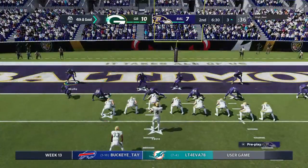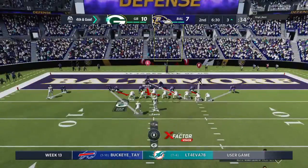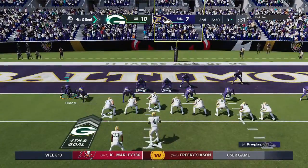And no hesitation about this decision here. Confidently, they're going to go for this. 4th and goal from the 3.